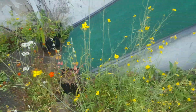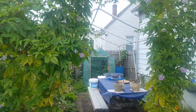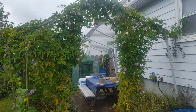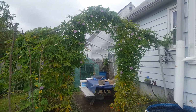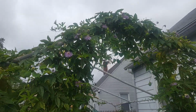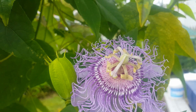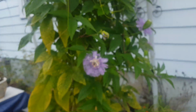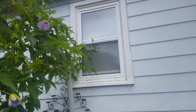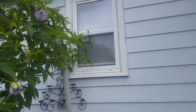Well, I'm taking a step back because my passion vine arch is just breathtaking. Let's take a step back so we get it all in there. Look at that. It's just breathtaking. Now the flowers are mostly at the top and the bees are loving it. Here's a flower that's low. And on this side it's going all the way over the arbor. And that's my bathroom window. So if I look out my bathroom window, I could see the little bees on the flowers up close and personal. So maybe I'll get a video of that at some point.